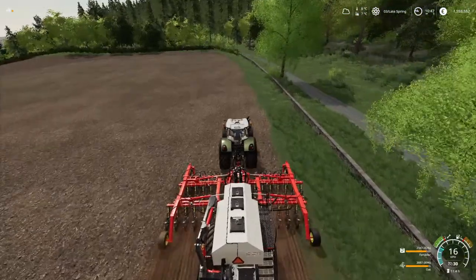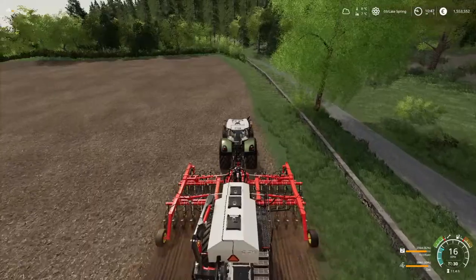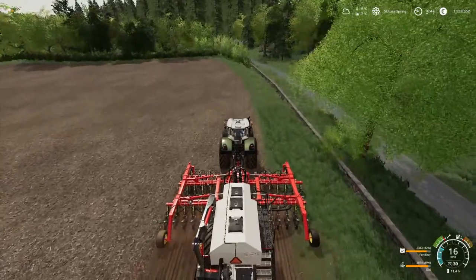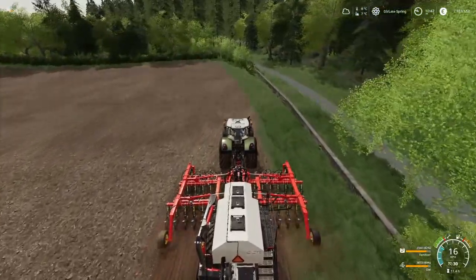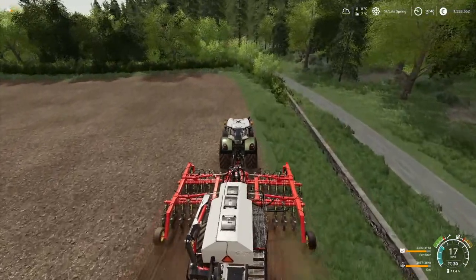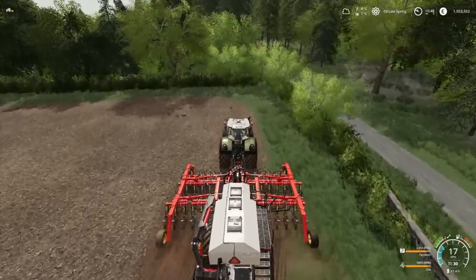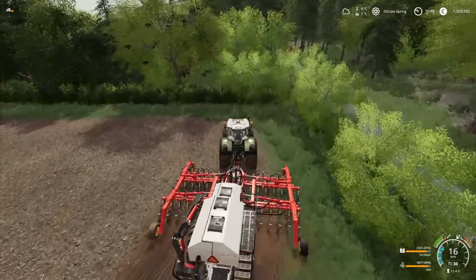So again, we'll get this guy started on here, just do a little bit ourselves. At least go around, I might go around this one a couple of times actually. And then we'll get a worker going across and we'll go grab the Fendt and we'll do a bit of spraying too. Field line won't take long, it's a relatively small field.